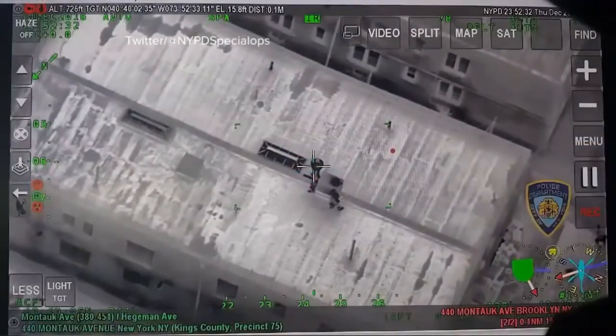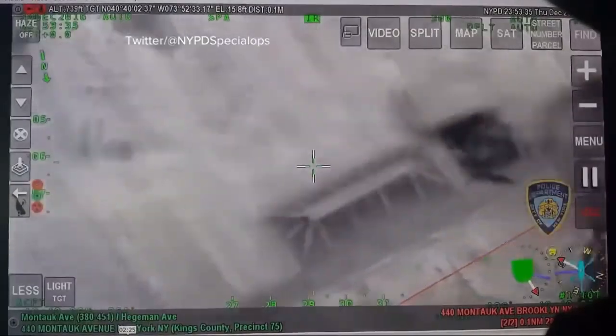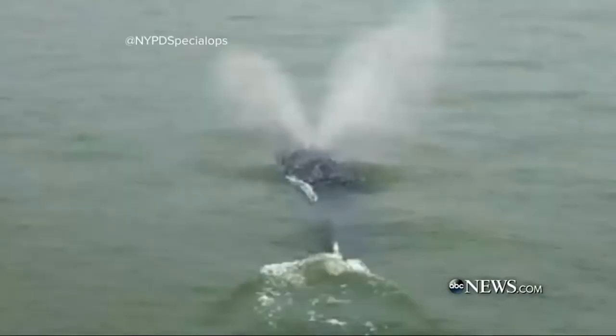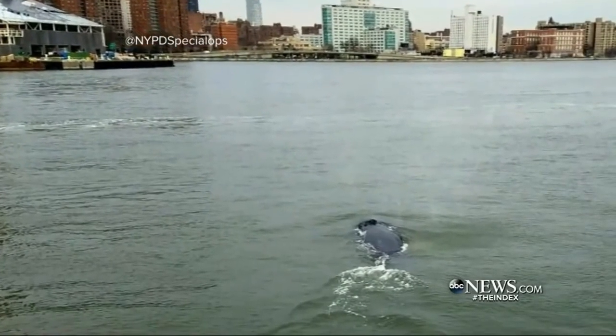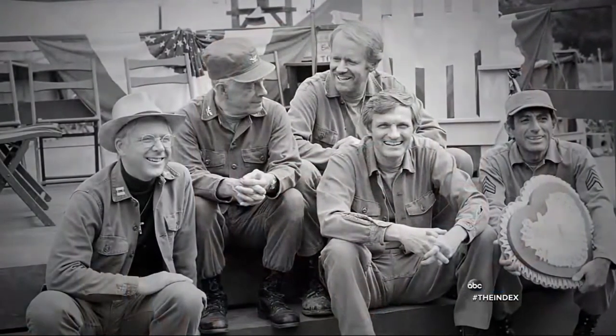Now to the alleged crime caught on camera. Police night vision cameras revealing a rooftop showdown here in New York. The footage taken from a helicopter. Three home invasion robbery suspects rounded up by police and taken into custody. And among the throngs of tourists here in New York for the new year, one unexpected visitor. This is believed to be a humpback whale right here in the East River. Cleaner waters and an uptick in bait fish may be contributing to that visit. And this passing to note tonight. Father Mulcahy, William Christopher from MASH, dead at the age of 84 in Southern California after a battle with lung cancer.